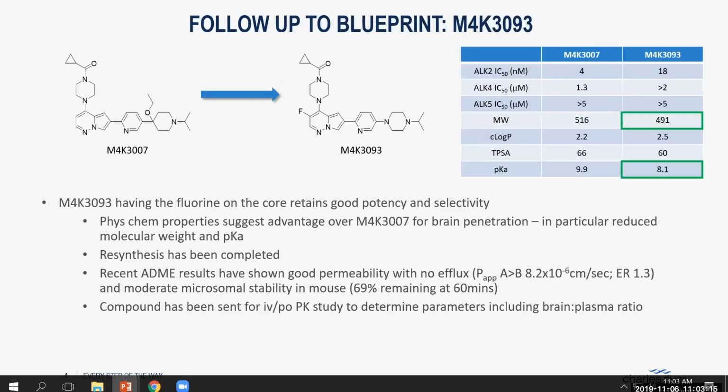Probably the most promising compound that we've prepared recently is M4K 3093, which has good ALK2 potency and retains good selectivity over ALK4 and ALK5. Looking at the physchem properties, compared to 3007 we've reduced both the molecular weight and the pKa while retaining acceptable log P and TPSA. We've completed the resynthesis, and some compound was sent to Methvin, who looked at permeability, and it retains good permeability. It has a low efflux ratio and moderate microsomal stability. So that's going forward into PK to see whether it does improve the brain to plasma ratio. Hopefully we will see an improvement here. Next slide, please.